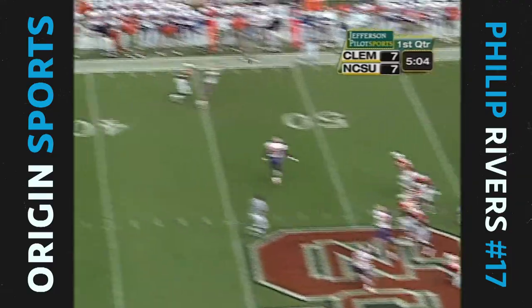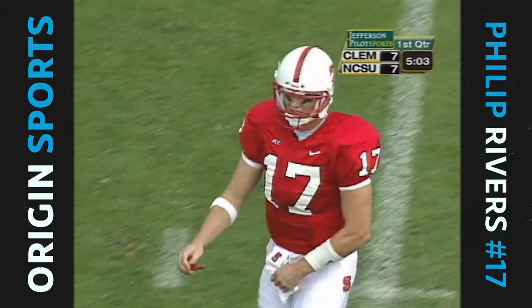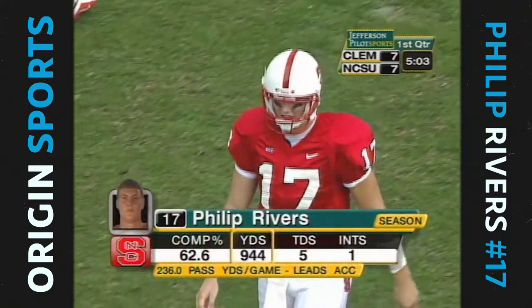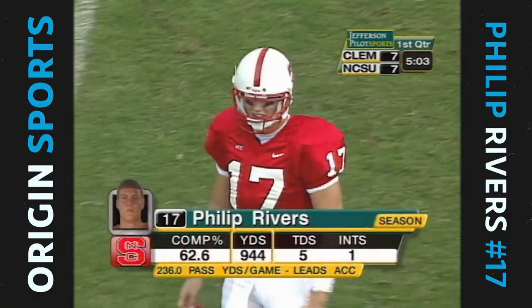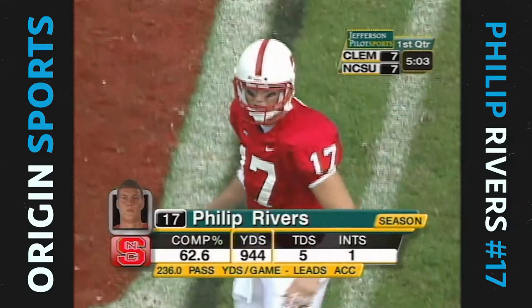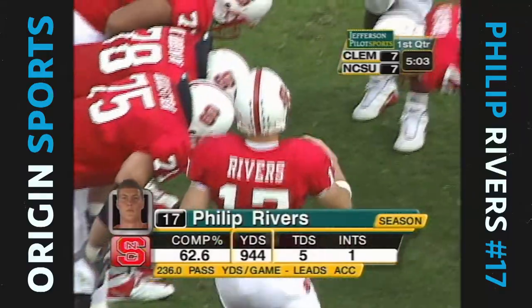Rivers. Back fires incomplete, intended for Graham. Over there in coverage, Brian Mance, his three career interceptions. Here's Rivers on the season. No slouching, 62%. Close to 1,000 yards coming in. And he leads the ACC in yards average per game.